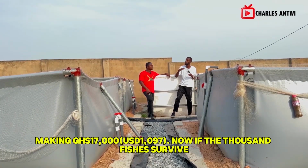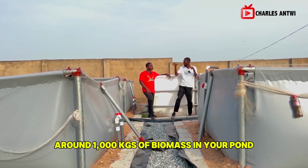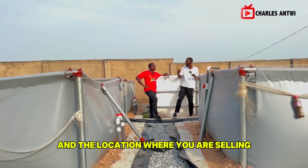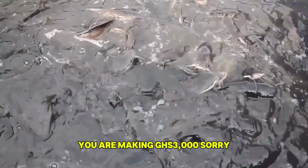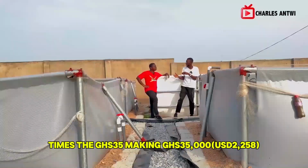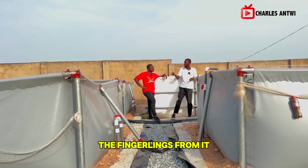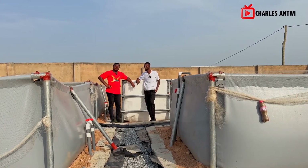Now, if the 1,000 fishes survive, you are making around 1,000 kg of biomass in your pond. And 1 kg of fish is sold at 35 to 40 Ghana cedis, depending on the customer. So if you're able to sell your fishes at 35 Ghana cedis, you are making 35,000, because 1,000 kg times 35 Ghana cedis makes 35,000 Ghana cedis. If you take the 17,000 spent on feed and the fingerlings from it, you are making around 18,000 Ghana cedis.